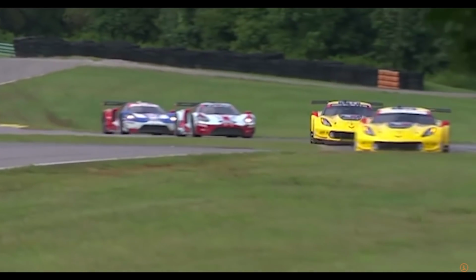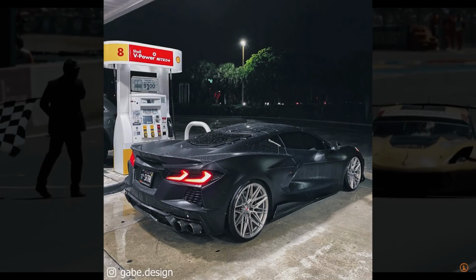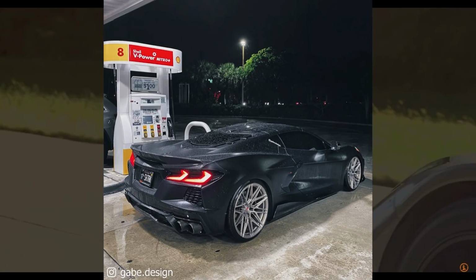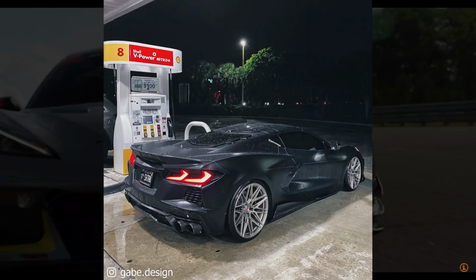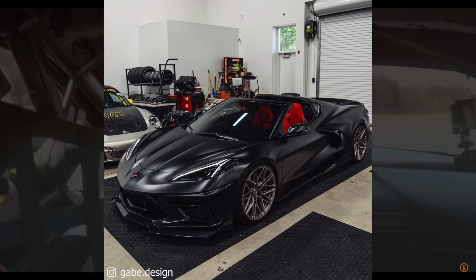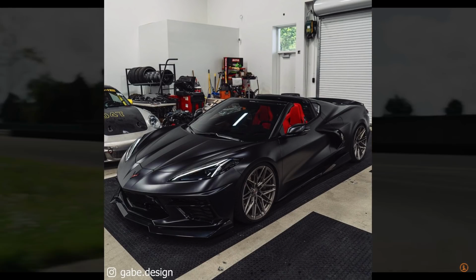So this car I've seen on a few different Instagram pages, and I wasn't able to find the source for quite some time, but I have located it just in time for this video. So this is a satin black C8 due to the paint protection film, which changes the shine on the gloss paint. Just to clarify, it's PPF and not a wrap.